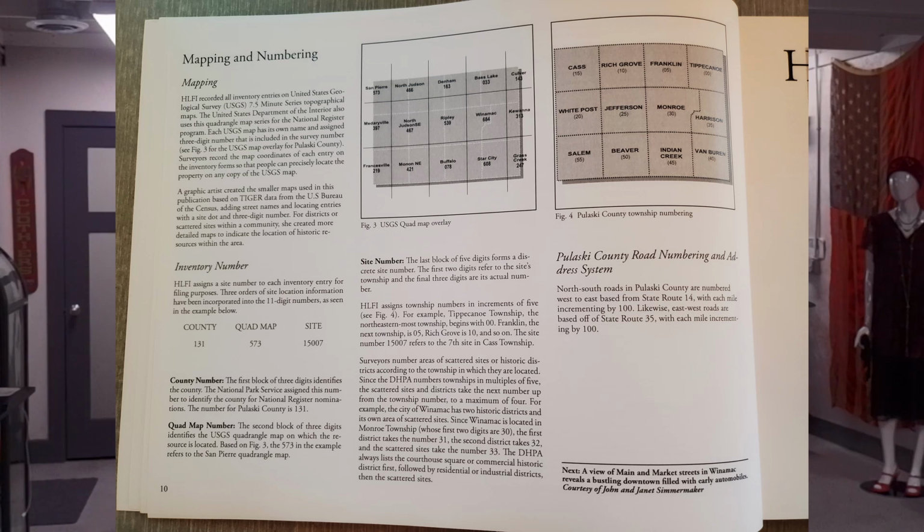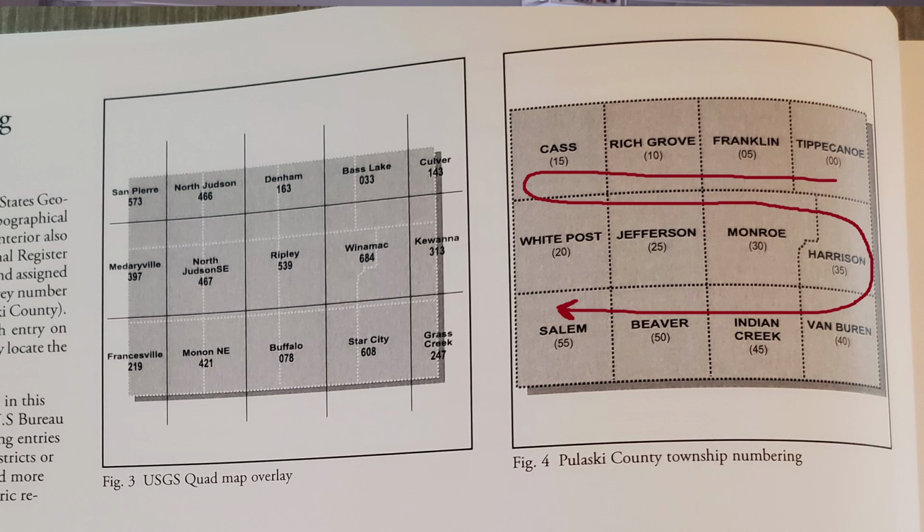So you'll see your guys' county up here at the top, and how the townships are laid out, okay? And they do it in a serpentine method from the upper right-hand corner. Why? I don't know. That's just the way the Park Service developed it, so that's what we go with. So if you look at the Tippecanoe Township in the upper right-hand corner, every building in that township will have the first 2 numbers of 00. Okay? That's just what it is. And you go to the next one, which is Rich Grove, and it's 10. And then you go to Cass, it's 15. And then it's again serpentine, so then you go down to White Post, and that's 20.